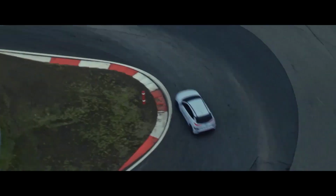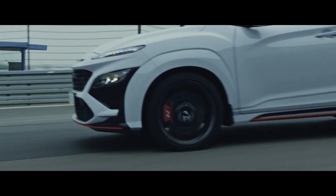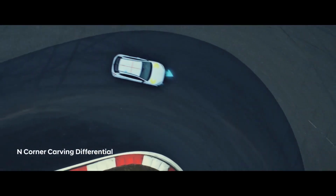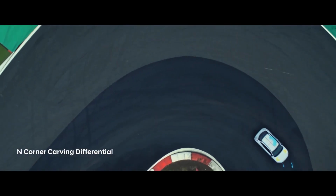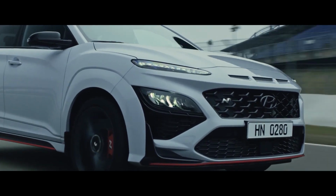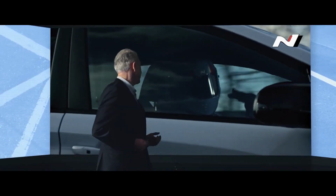Let's talk about the ELSD, our N corner carving differential, which minimizes understeer and creates that joyful corner carving feel. Our engineers tune it specifically for each N model to give precise feedback and driver connection. Especially for the Kona N, we made sure to give it enough traction so you can drive it anywhere on track, picking up the kids or driving in slippery road condition. N-Man, to the streets please!